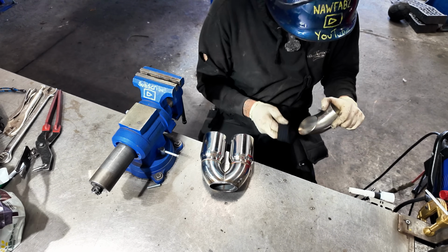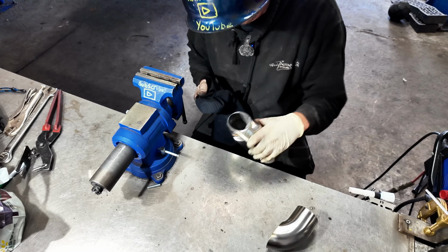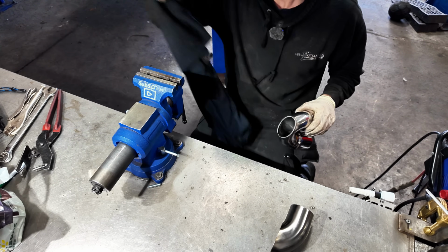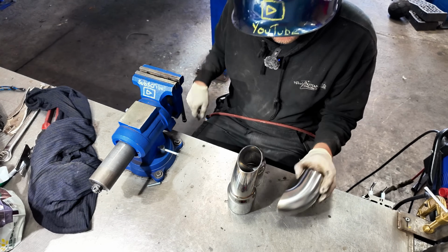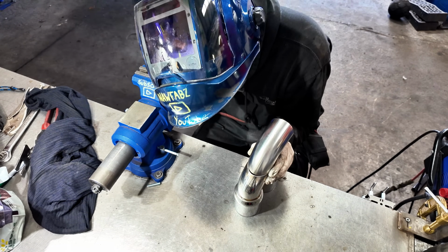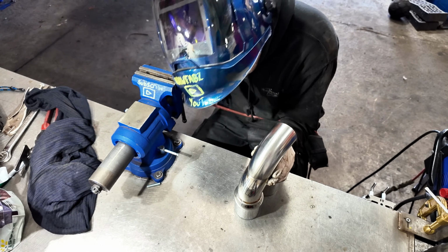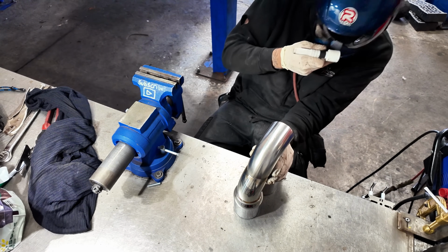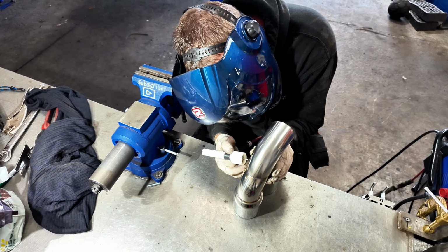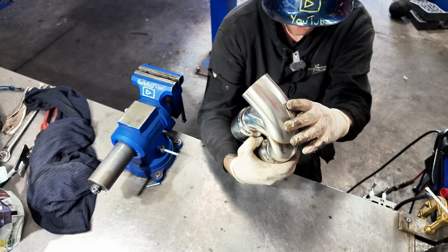So for cleaning, we just use acetone. Gets any grease off, any crap. TIG welding is not very forgiving. If you've got any muck on your material, you'll weld like ass. Right, that's just one little tack on it. Make sure we're looking square.